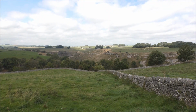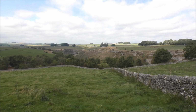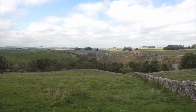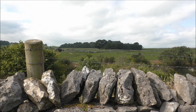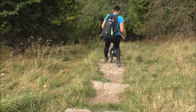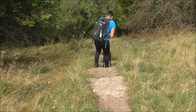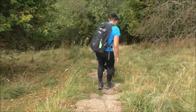So that expanse in the distance that looks like a mini Winnats Pass, Mam Tor area, we believe is called Cales Dale. Right, so now we've been through all the farmland, we're now about to enter Lathkill Dale. So now we've got some steep stone steps we've got to be quite careful with here, because she likes to pull a little bit.